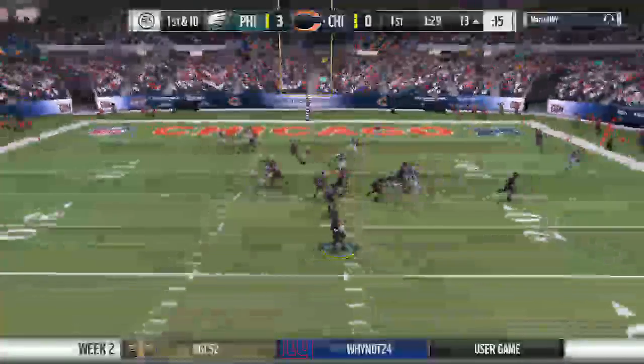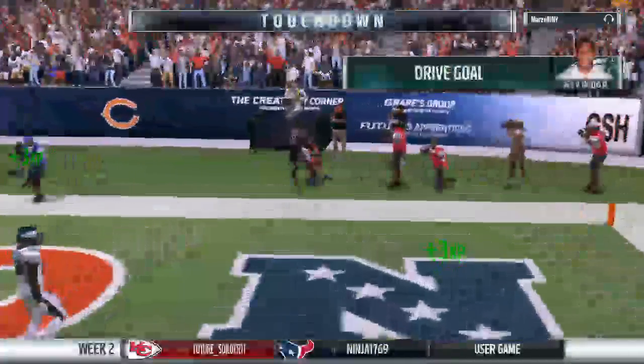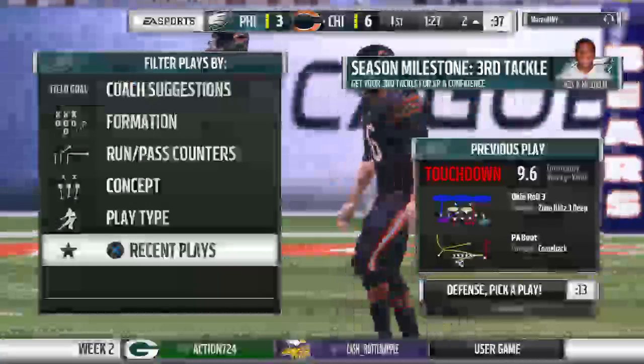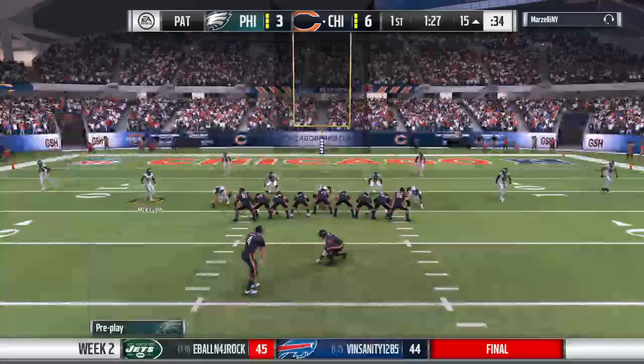Now a play fake here on first down. Got his man, and it's caught for a Chicago touchdown. Eddie Royal, his first touchdown of the new season. And the Bears have taken the early lead.